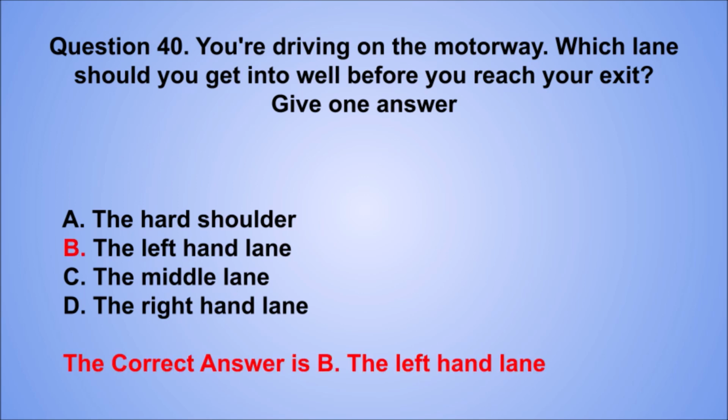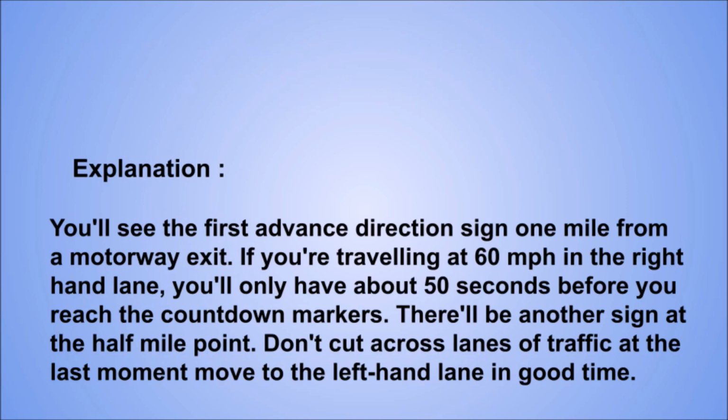The correct answer is B, the left-hand lane. Explanation: you'll see the first advance direction sign 1 mile from a motorway exit. If you're traveling at 60 miles per hour in the right-hand lane, you'll only have about 50 seconds before you reach the countdown markers. There'll be another sign at the half-mile point. Don't cut across lanes of traffic at the last moment, move to the left-hand lane in good time.